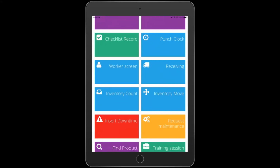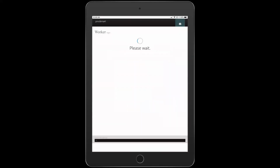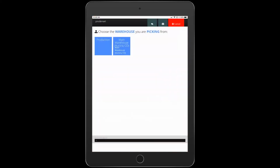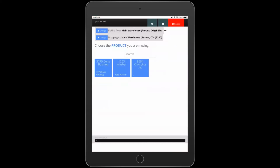So let's scroll down again. We're going to do an inventory movement. This time we're going to use our camera and scan our badge. That looks pretty good. Then it's going to ask me where this is coming from. We'll hit the camera button again. And this time we're going to be scanning B27A from my sheet. Where it's going, let's do another scan. This is going to be B28C on where it's going to. That all registered great.